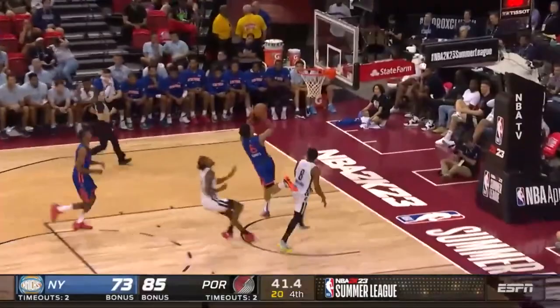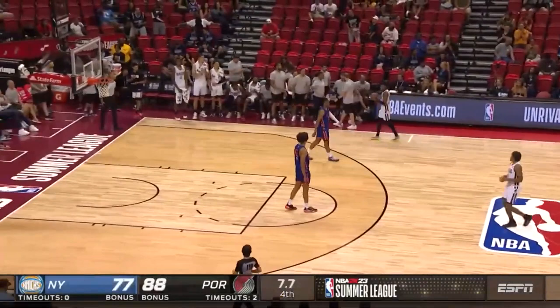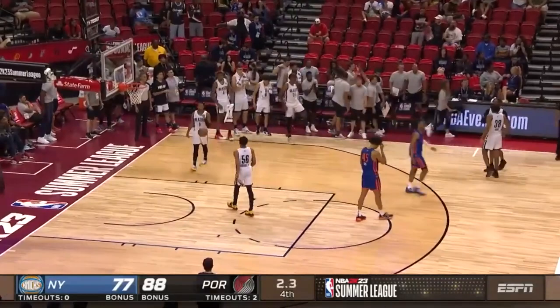And they'll dribble it out here. So a nice win for Portland. They go to 2-1. And the Knicks drop to 2-1. They are no longer among the undefeated here at Summer League.